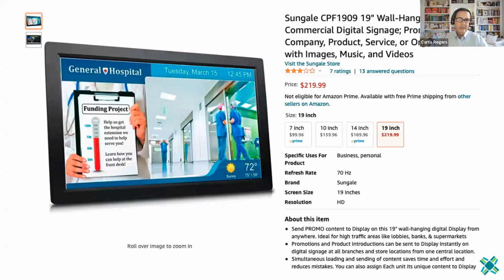And then digital signage, I said I would mention this. You can see here's a digital sign that is not too terribly large, but it's about $220. You do have to think about, again, whether or not you have a captive audience, if someone is going to be able to stand or sit in a certain location and see the information that's rotating through it. Also, it has to be part of someone's job to update this on a regular basis.